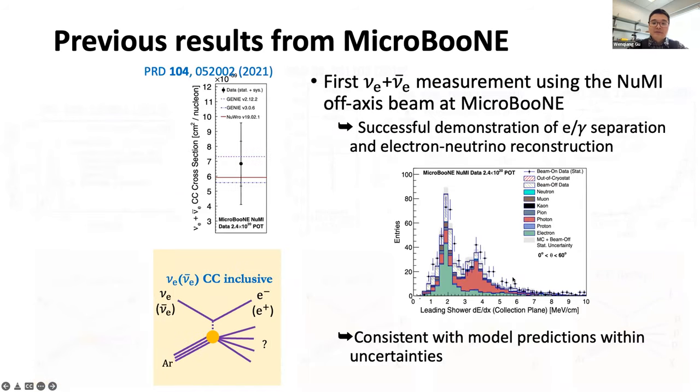Using the neutrino beam from the Main Injector, a total cross section is measured for electron neutrino and antineutrino charged current inclusive interactions on argon. In this work, MicroBooNE successfully demonstrated the charged current electron neutrino selection and reconstruction in a surface liquid argon TPC.